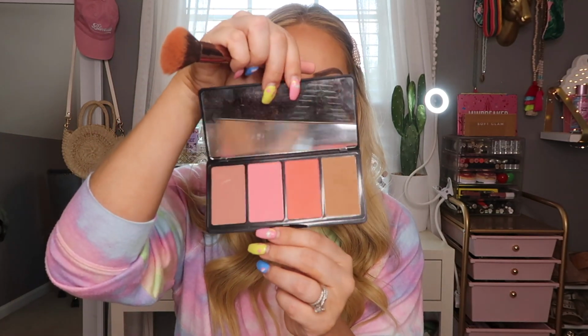They are completely matte, which I really like in a blush. And I love this peach color for summer. This is another one that I've been using as my mirror that I would suggest too, the LA Girl Blushed Babe palette. How stunning are those colors if you like a little bit of a brighter shade or kind of like a Barbie pink shade. I think it's fun.